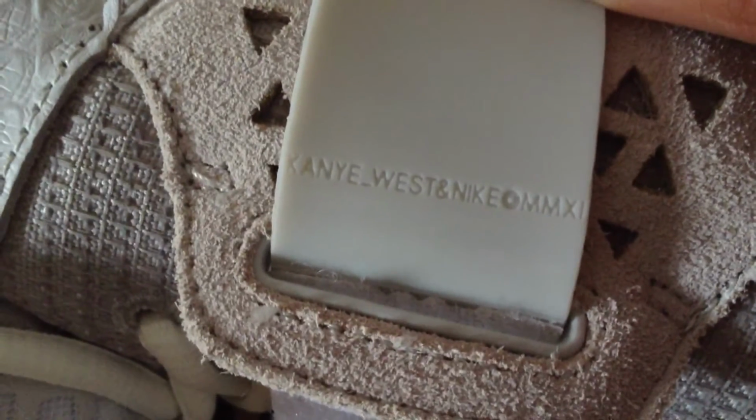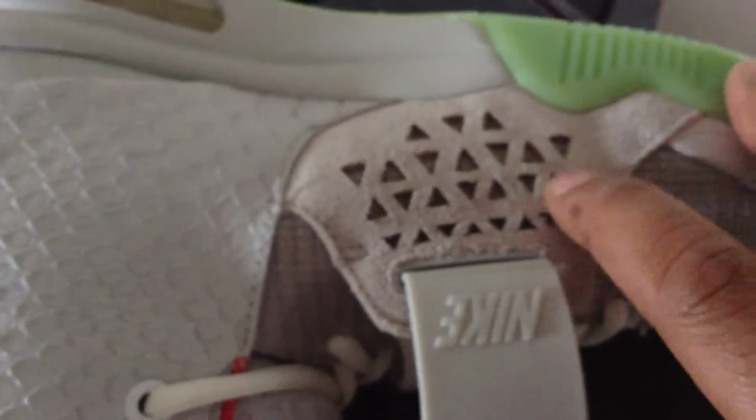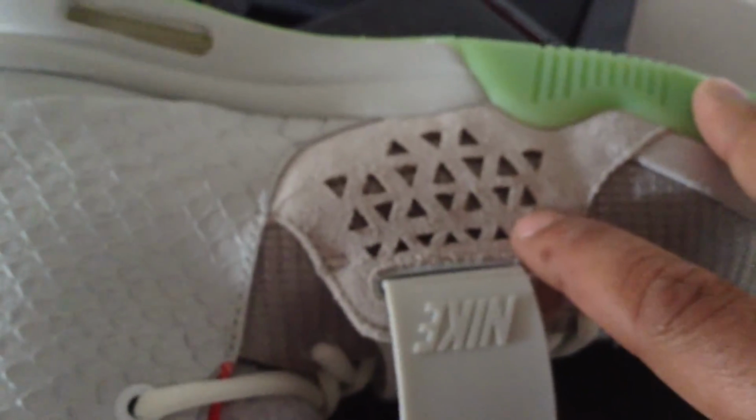And for those that think, whatever, like you can't see my K, don't even try to play me. So hold on, I can't get it in the lighting. Oh, there you go, so you guys can see it. And you see the triangles only face up and down. There will never be a triangle that's to the left or to the right.